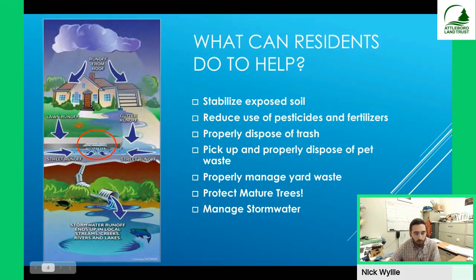So, what can residents do to help protect wetlands and water quality? So first thing you can help do is stabilize any exposed soil that may exist on your property. One of the main issues we see, and this is mostly applicable to any active construction sites, is exposed soil runs the risk of running off into wetlands or streams or into our storm drains during rainstorms. What happens with that is as sediment builds up, it may cover up some of the existing vegetation, impact water quality and pH levels, and contain any other contaminants or pollutants that may destabilize those critical ecosystems.